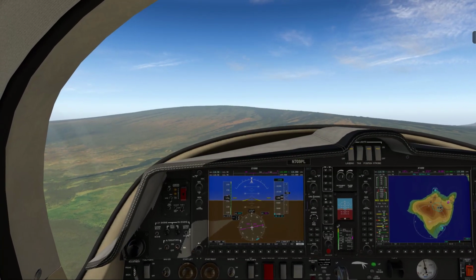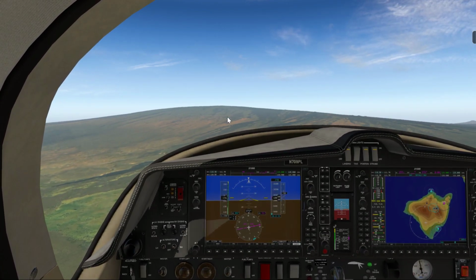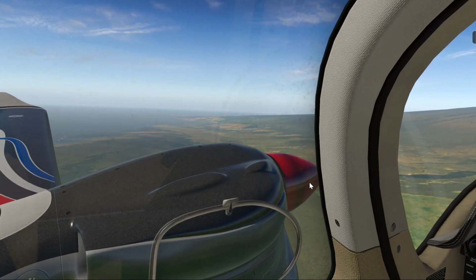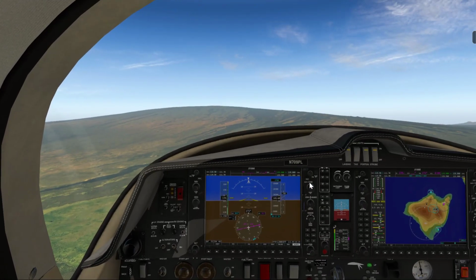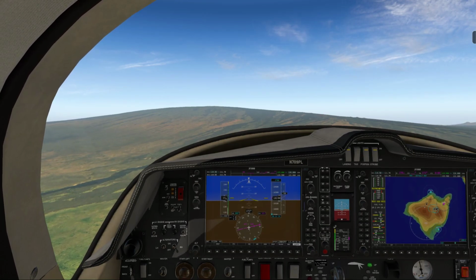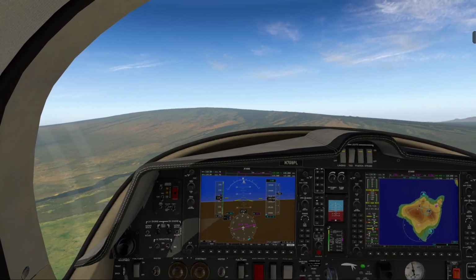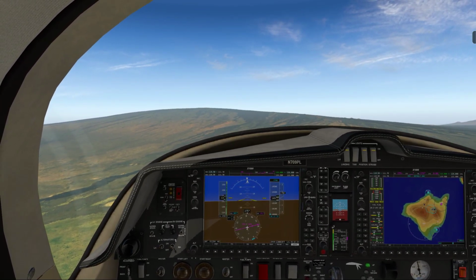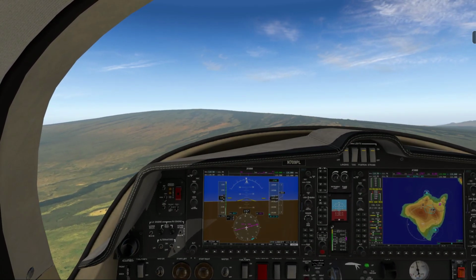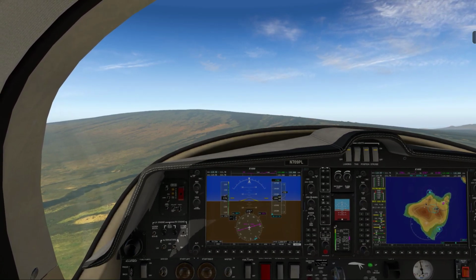And we're climbing up here to get over the top of Mauna Loa. I'm going to go ahead and increase our power to 100% here. Let's try to keep ourselves going, get on up over the top of this. Keep an eye on our oil temperature, coolant temperature. Make sure we don't overheat it.